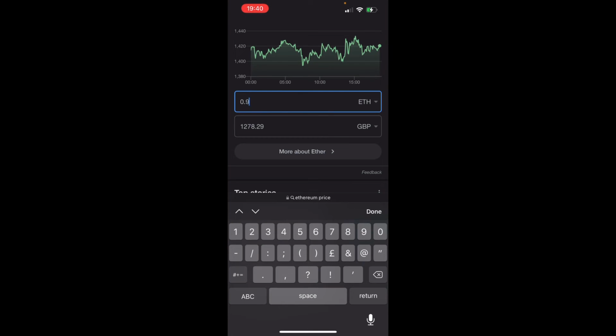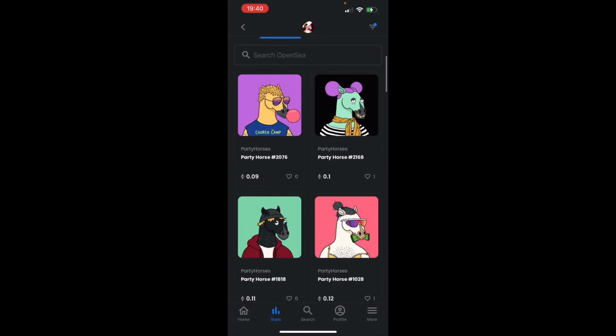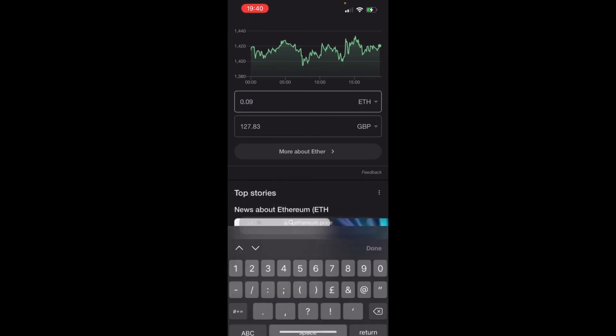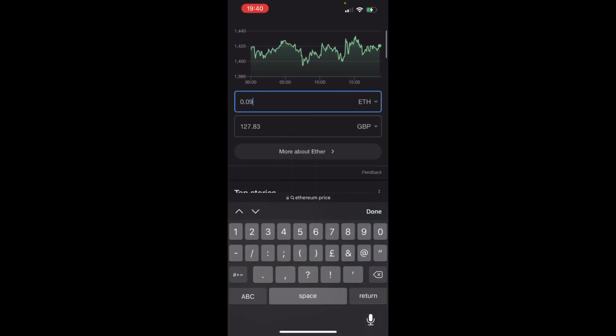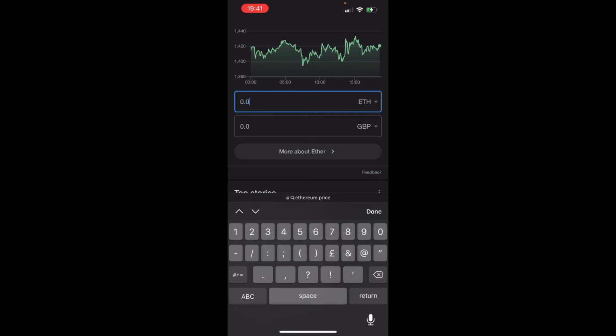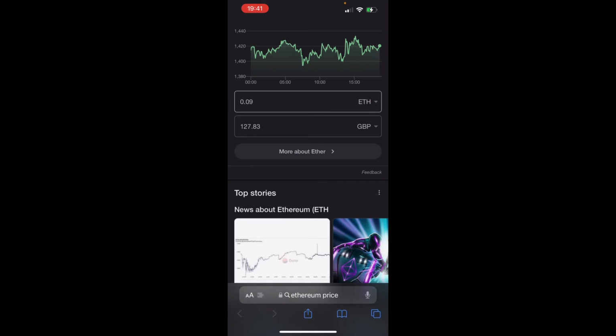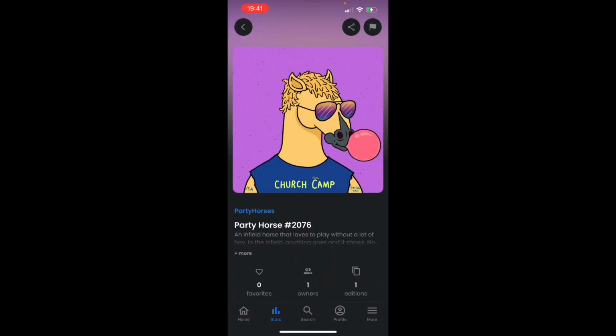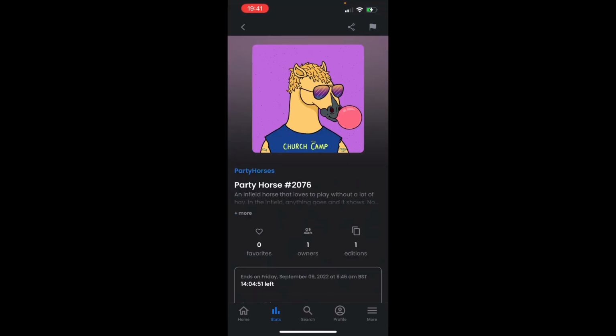So 0.9 Ethereum. Hang on, I think I've done this wrong. 0.09 Ethereum would be £127. 0.122, which is what I said, would be £173. So is that about £40 to £50 profit? £40 to £50 profit. Obviously, as I said, that's not including fees, so you do have to keep that in mind. However, if you can do that 3, 4, 5 times a day, it does start to make sense. So I will be favoriting this one.